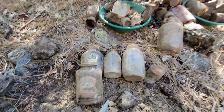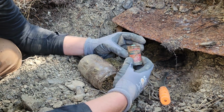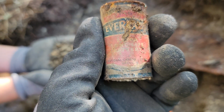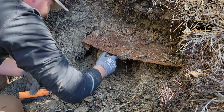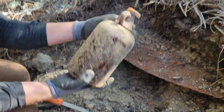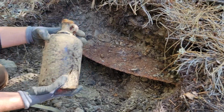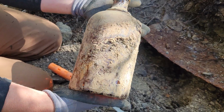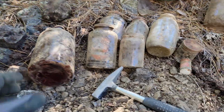You got a nice little collection going right here. It's an old battery. Natural Carbon Company Extra Long Life Battery. That is cool. Wow. Another one. Completely intact. So all this stuff must have been inside of this old stove and it's just completely protected. Really cool find. And you saw a couple more down in there too, right? Not a jug, but yeah, some jars.